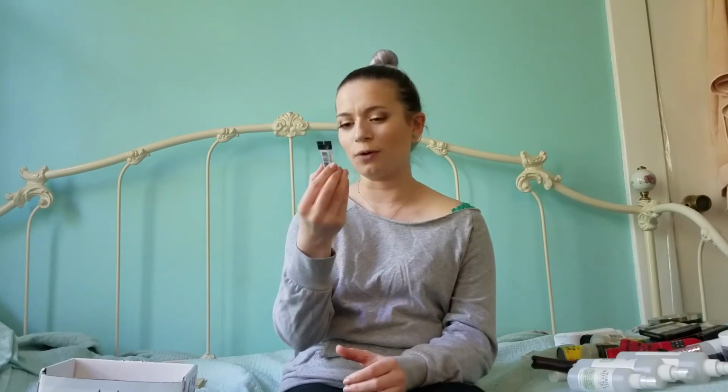Next, we have a tiny baby sample of the Smashbox Photo Finish Foundation Primer, and I already talked about that. You know my thoughts, so we'll just throw that to the side.